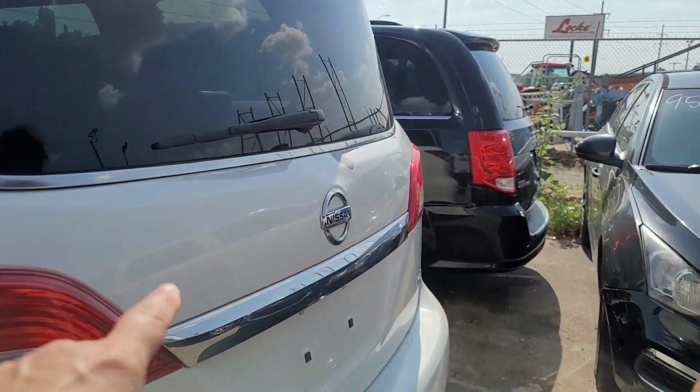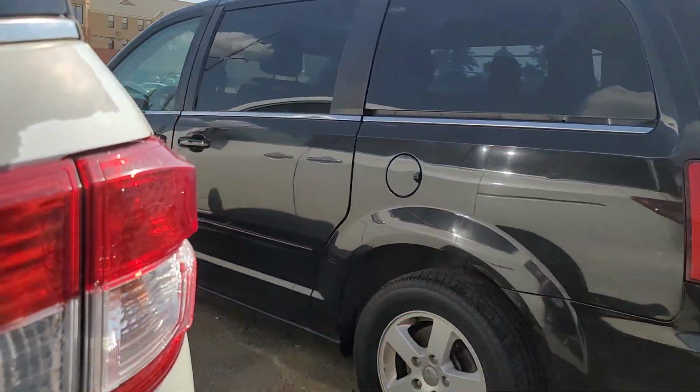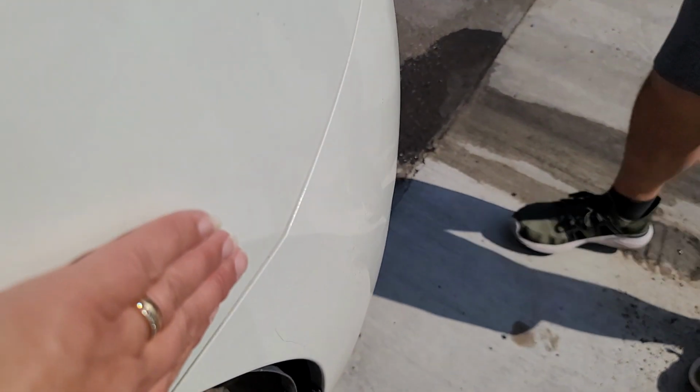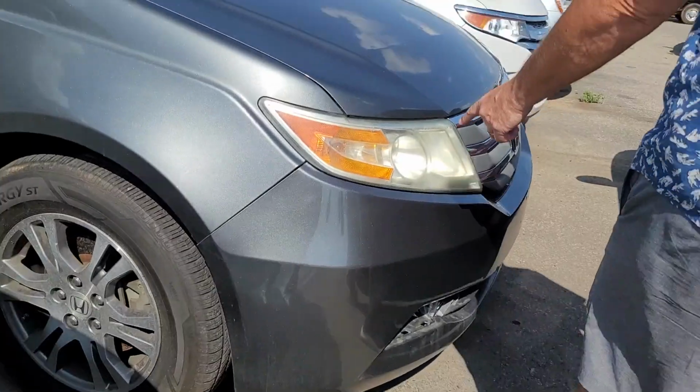I was going to look inside, but I'll set the alarm off again. What, honey? I'm not feeling it. It's not going to be perfect. It's got real foggy headlights. It's got some dents. One thing I've noticed, come over here. Oh no, never mind.